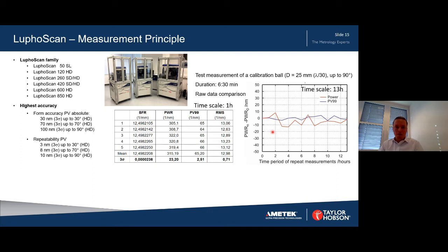On the right hand side, you see another graph. This is a repeat measurement over 13 hours. You see in red the power and in blue the PV value. Over more than half a day, the stability is perfect. We still stay in a band of approximately plus minus 10 nanometers over 13 hours without any recalibration.